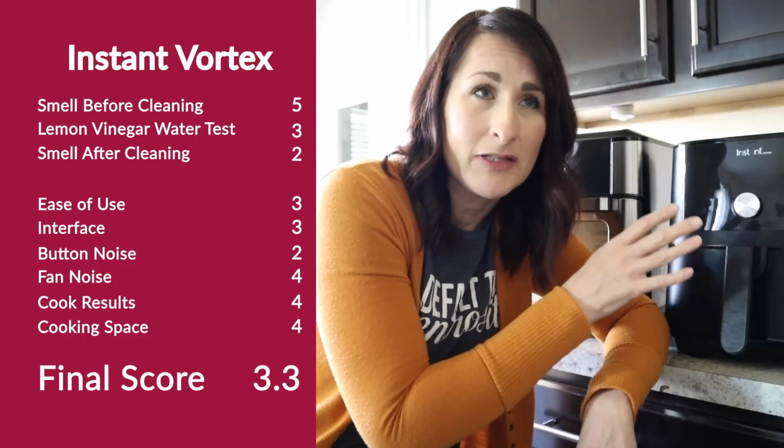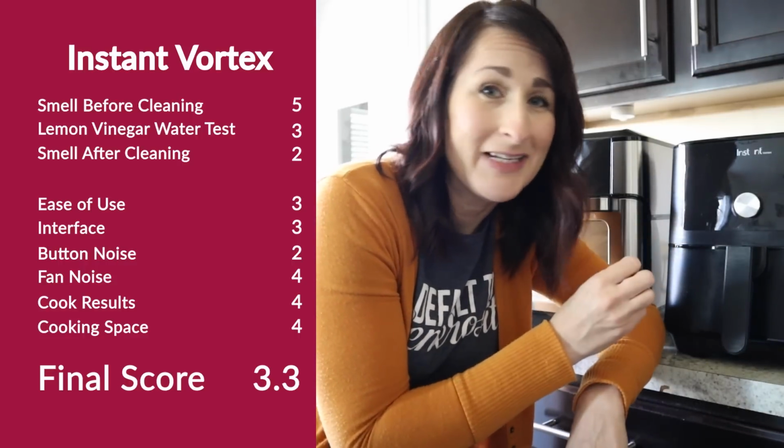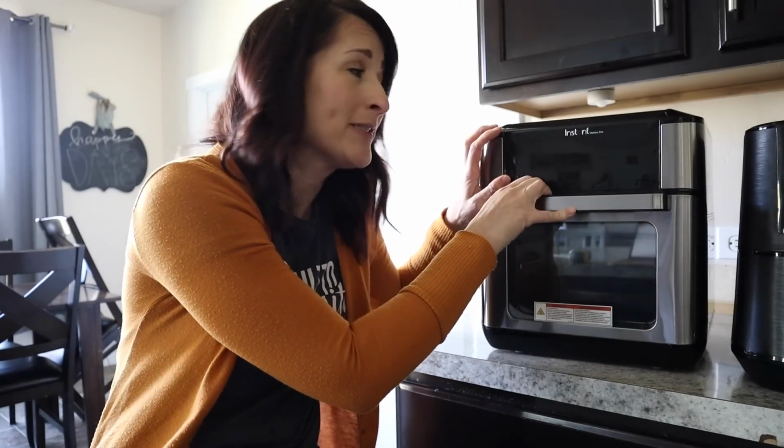However, the smell that just seems to be getting worse is really a deal breaker for me. And I am not a fan of the forced preheat. That's just too much work for me. Sorry, Instant Vortex.